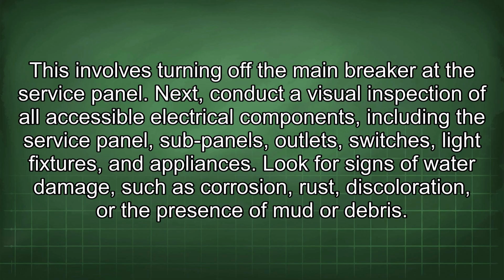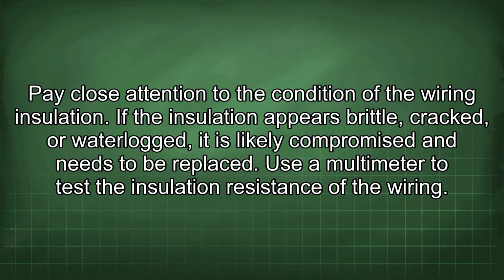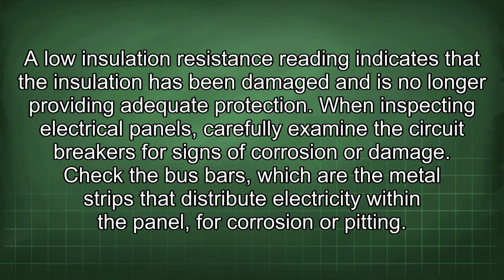Next, conduct a visual inspection of all accessible electrical components, including the service panel, sub-panels, outlets, switches, light fixtures, and appliances. Look for signs of water damage, such as corrosion, rust, discoloration, or the presence of mud or debris. Pay close attention to the condition of the wiring insulation. If the insulation appears brittle, cracked, or waterlogged, it is likely compromised and needs to be replaced. Use a multimeter to test the insulation resistance of the wiring. A lower insulation resistance reading indicates that the insulation has been damaged and is no longer providing adequate protection.